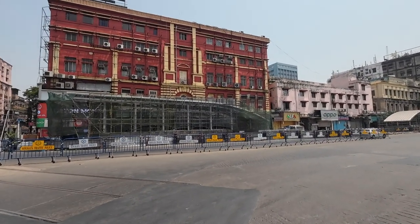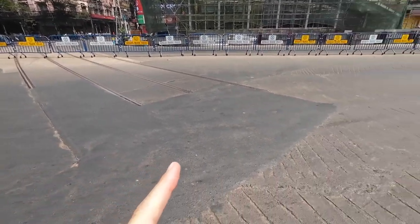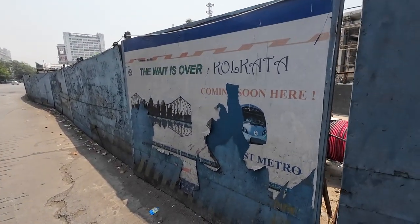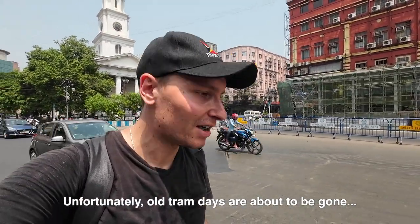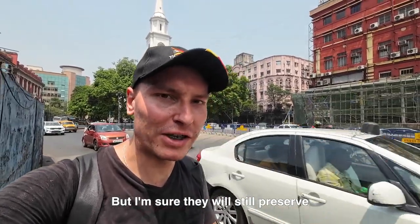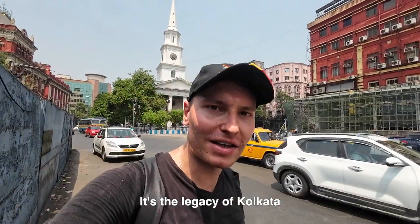Not far from Esplanade I was walking and I saw tram tracks, suddenly they disappear. And what's going on here? Oh, it's a metro station construction. So unfortunately all tram days are about to be gone, but I'm sure they will still preserve the old tram and rides for tourists. At least it's a legacy of Calcutta.